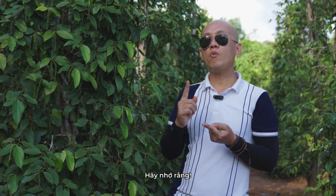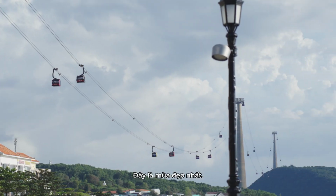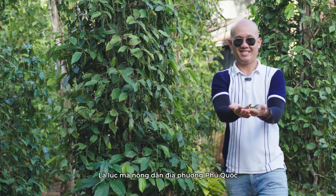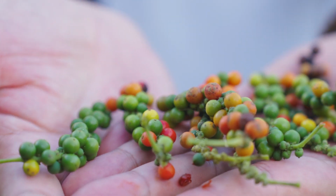So remember, in Phu Quoc, the harvesting season for pepper is roughly from December to February. This is the most beautiful season, the time for the Phu Quoc local farmers to harvest the pepper. Yeah, very nice.